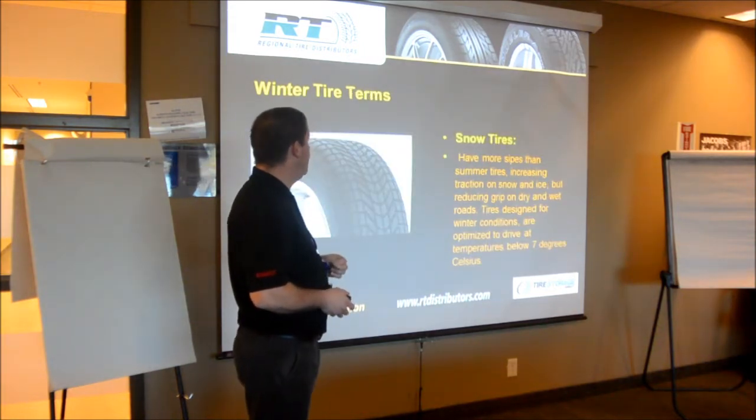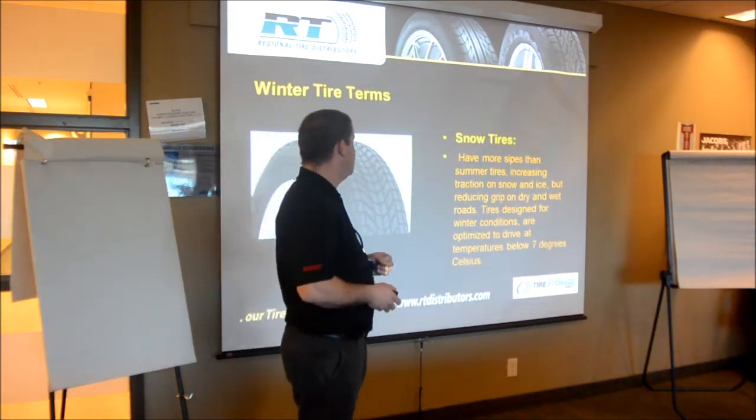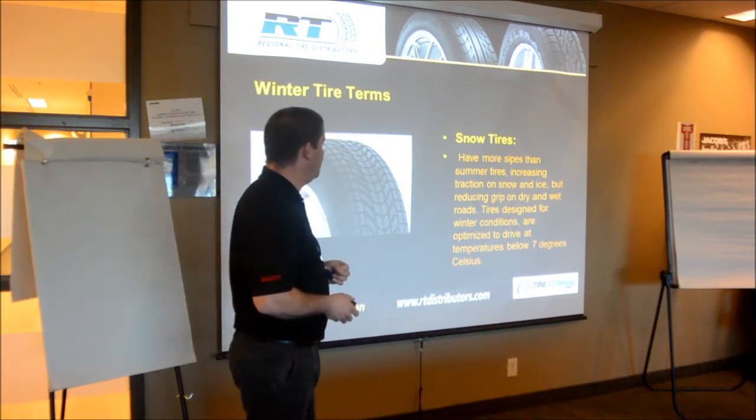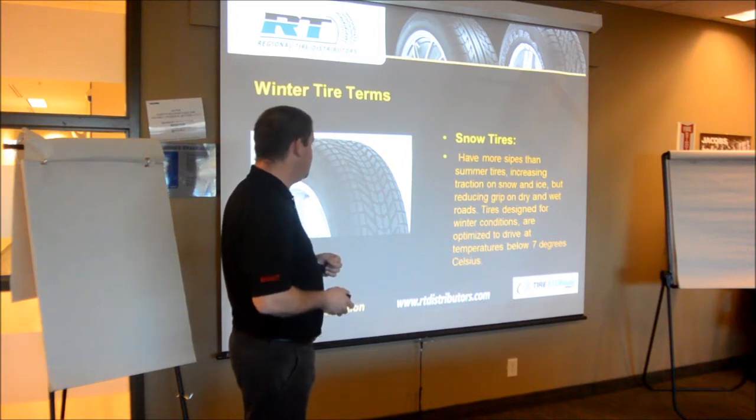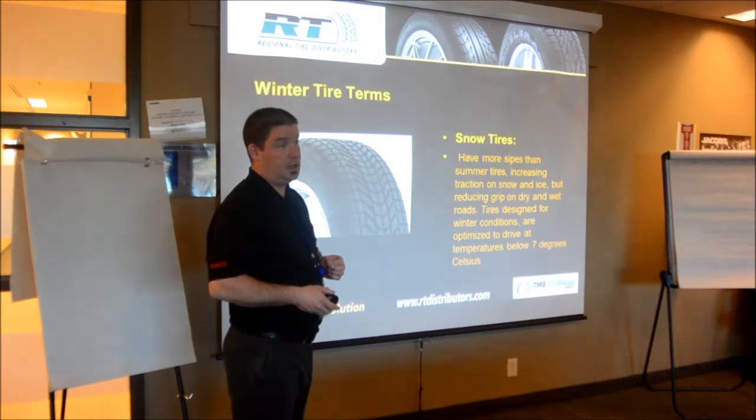Snow tires have more sipes than summer tires, increasing traction on snow and ice, but reducing grip on dry and wet roads. Tires designed for winter conditions are optimized to drive at temperatures below 7 degrees Celsius.